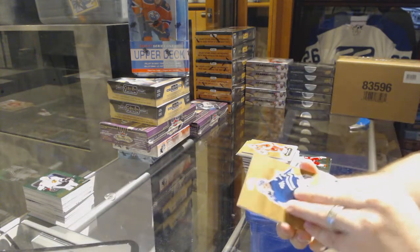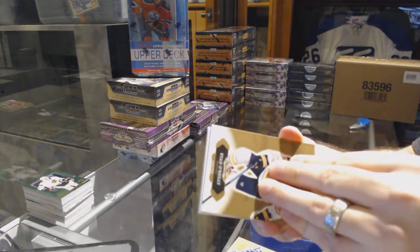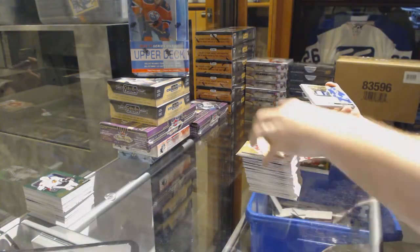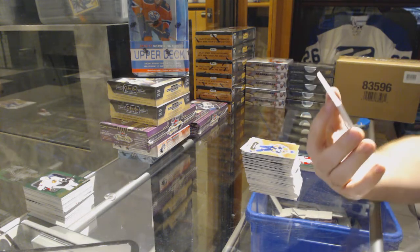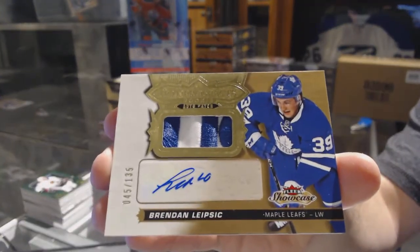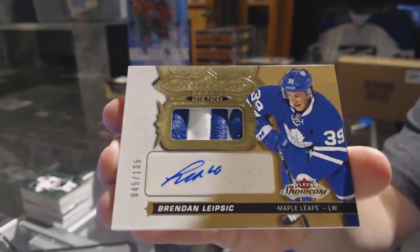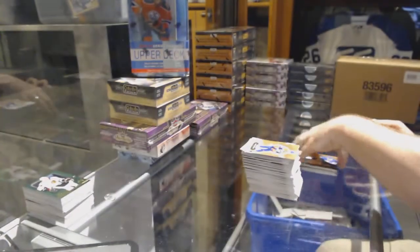We've got, oh my God. That is sexy. Number 2/135. Rookie patch auto for the Maple Leafs, Brendan Leipsic. Number 2/135. That is a gorgeous looking patch.